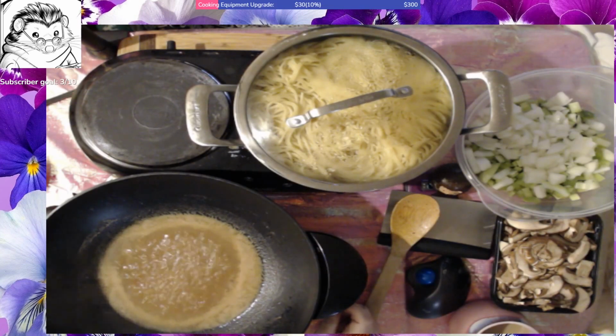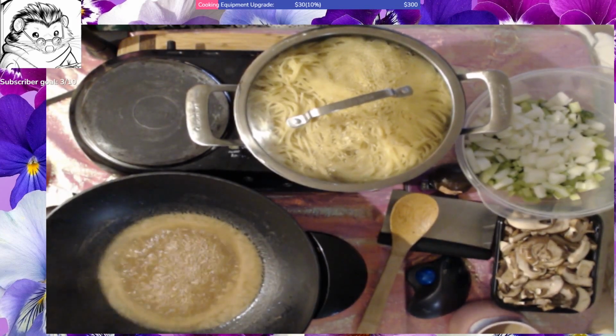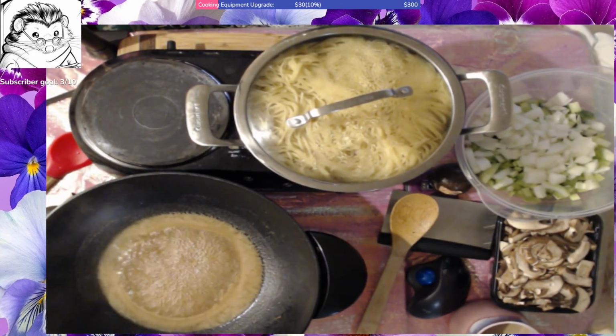Okay, I think at this point I will be doing something very risky. I'm going to try to pick this up and pour the liquid off into my meat dish.